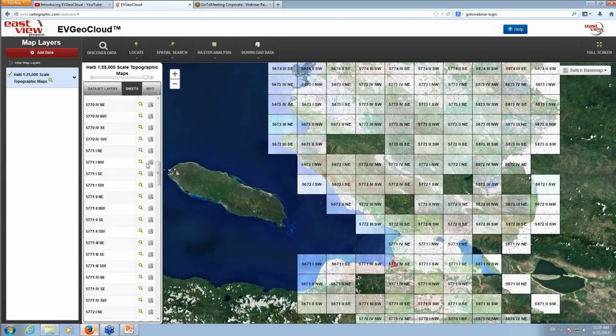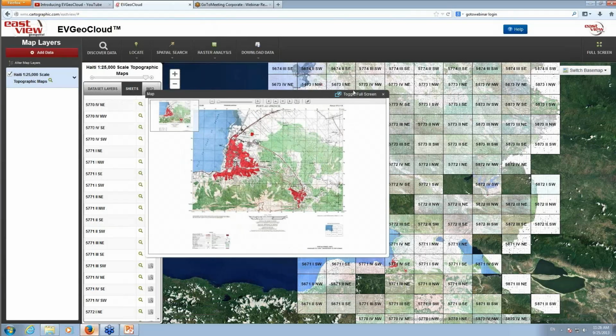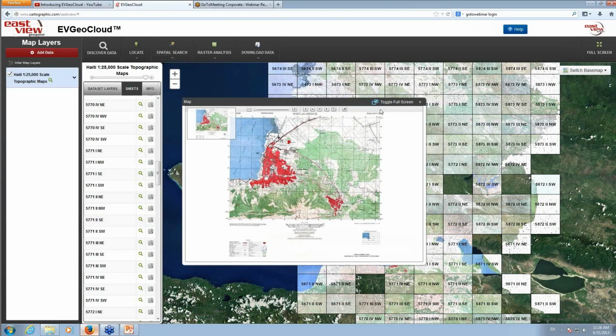Or what you can do is pop open a full sheet. So I'll pop open this sheet here. And this is where we really want to help work with map libraries. Maybe you have drawers just full of maps, they run out of space, and just frankly storage-wise. This is where East View felt that we could assist, bringing the speed and data discovery to the table with using this platform to view these maps.